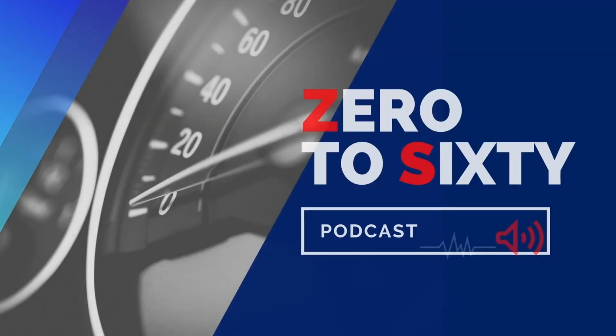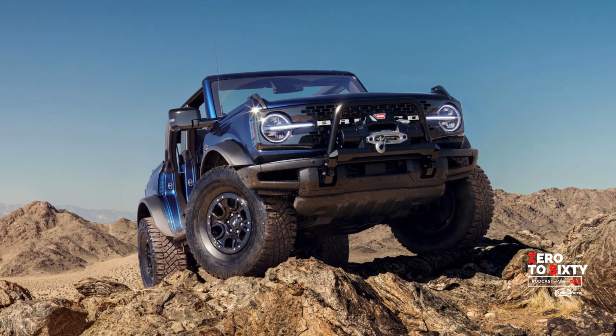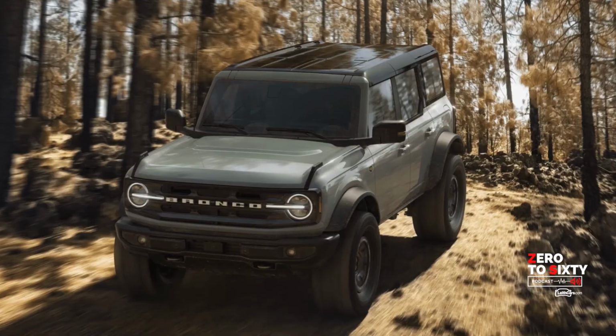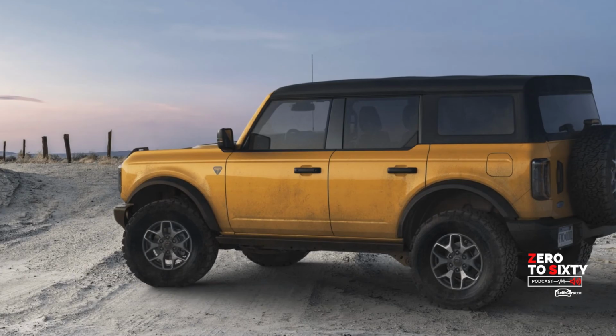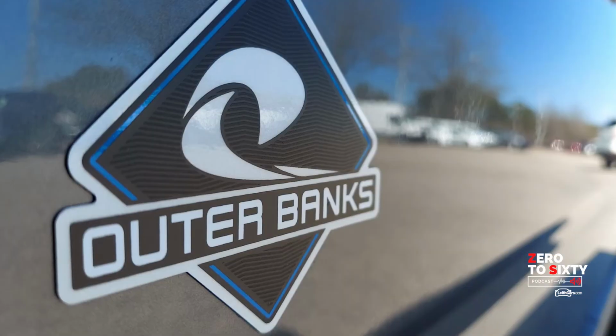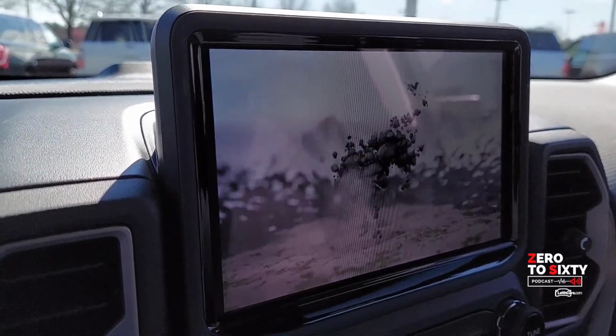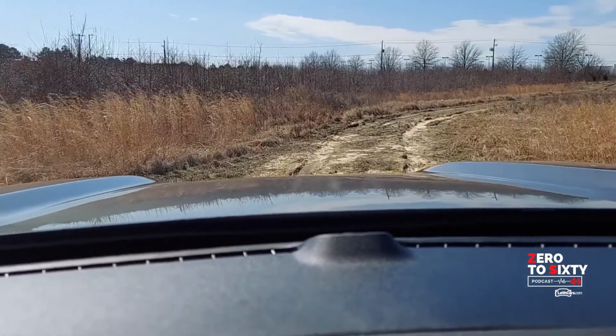Now, unless you've been hiding under a rock, you've probably heard about the return of the iconic Ford Bronco, which is going to be coming to Leith Ford in Wendell this summer. But you might not be familiar with Ford's newest adventure vehicle, which they released back in December, that you could sort of call the Bronco's little brother. It's the 2021 Ford Bronco Sport.